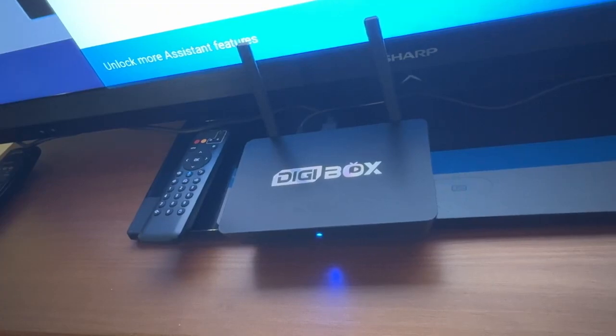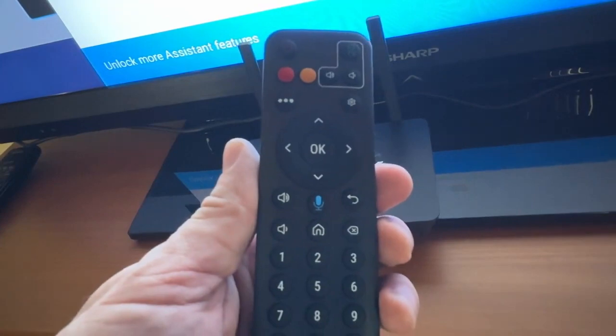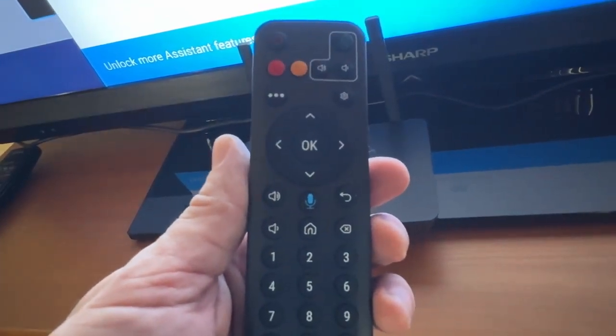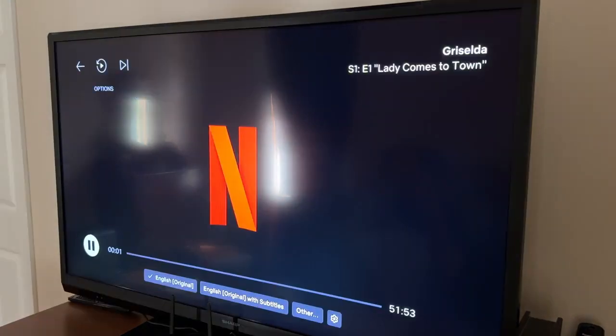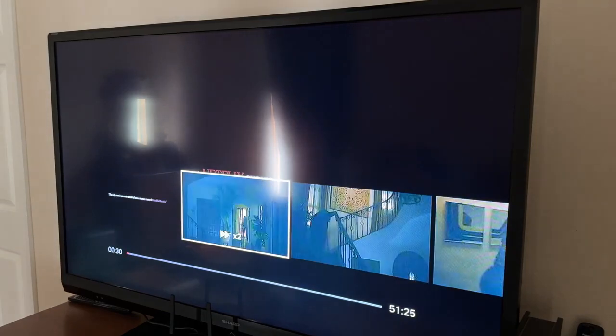Now, I love the fact that I can hook this up to pretty much any screen, whether it's a portable monitor or my TV screen in the bedroom like we have here, and we can now stream all your shows. That's your HBO Max, that's your Paramount, Peacock, YouTube, Netflix, all available through the App Store.